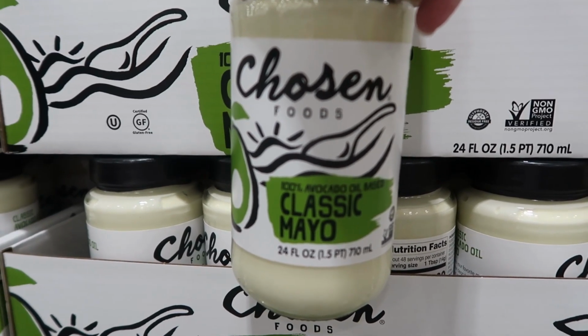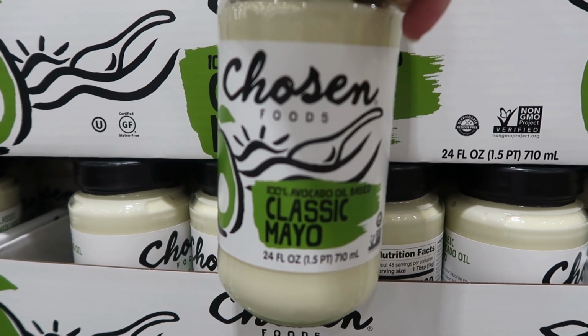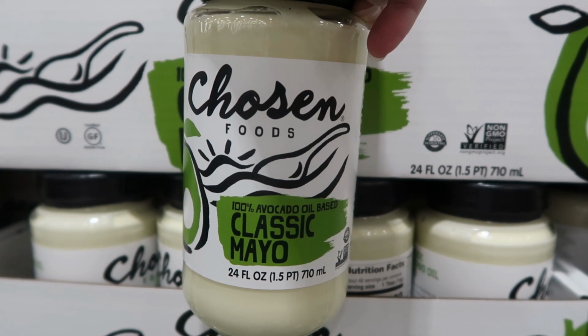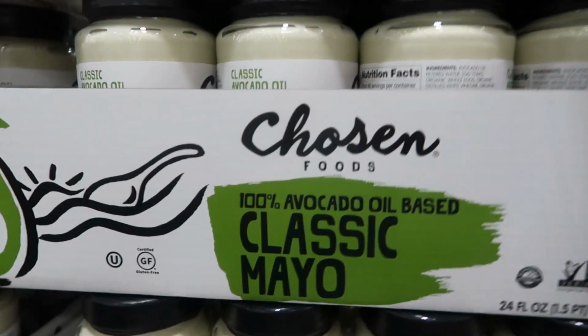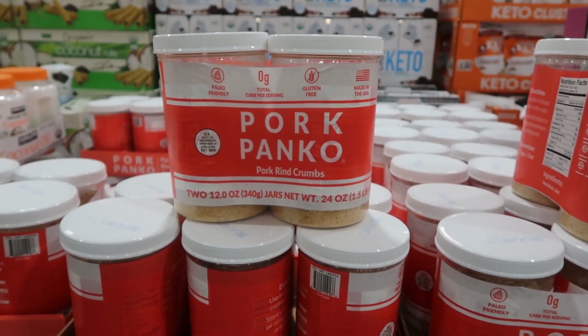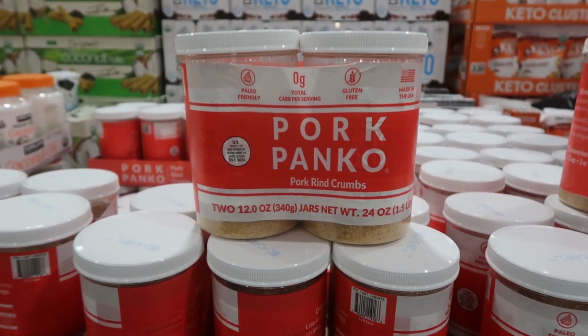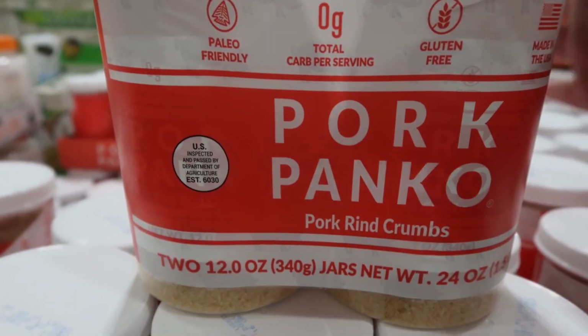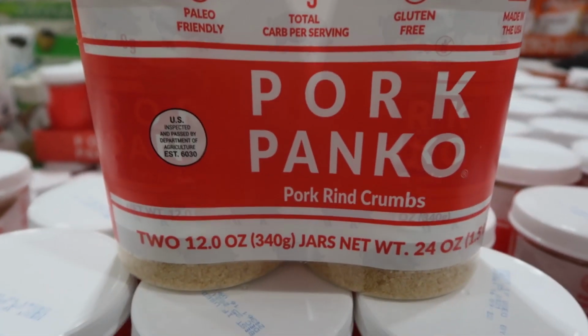It doesn't taste amazing all by itself, in all truthfulness, but if you doctor it up with flavorings, it's great, and it is way better for you than regular mayonnaise. I have never seen this at my, I started to say Aldi, I'm at Costco. $10.99 for 2 containers of pork panko pork rind crumbs. Now, I've never bought this, so I do not know if that's an amazing price or not.